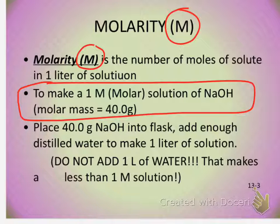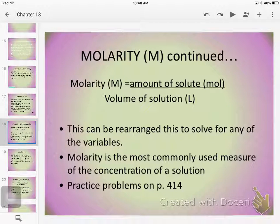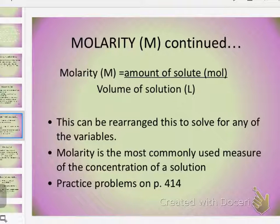Pretty easy, right? So let's look at the formula, how this is expressed formulaically. Molarity is the amount of solute over the volume of solution, and you can solve for anything in there. Let's practice. I will assign the practice problems on 414, but first I want to do something together.